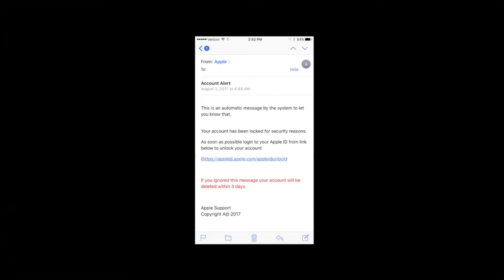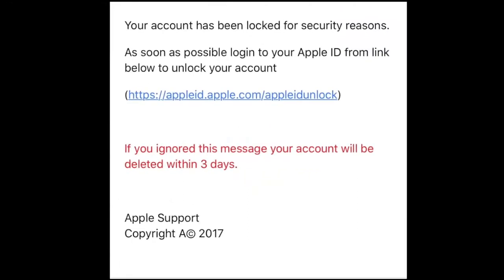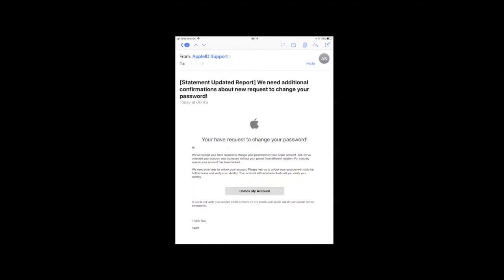Here's a whole bunch of examples of emails on the iPhone and the Mac. Here's one that says, account alert. Your account's been locked for security reasons. Click on this link here. Then it looks like the real link, appleid.apple.com, Apple ID unlock. You can see it right there. If you ignore this message, your account will be deleted within 3 days. So you better pay attention.